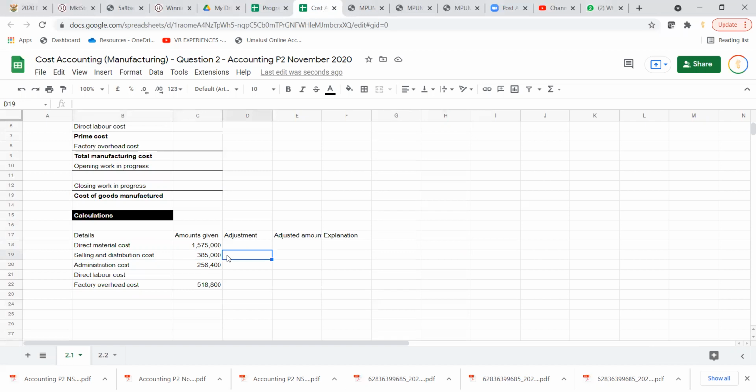Because it's incorrectly included, in order to remove it, we must subtract it. Included means we added it to selling and distribution, but we don't want it there. So therefore, we remove it. Okay. Where should it have gone? Because it relates to carriage on raw materials, we should have included it in direct material costs. So the explanation here is: costs incorrectly included in selling and distribution.